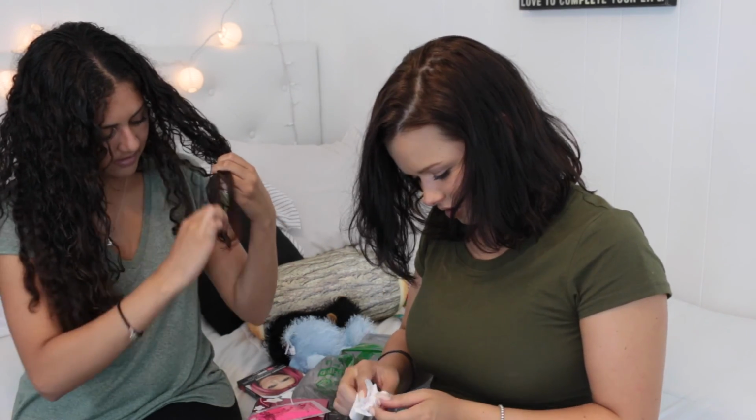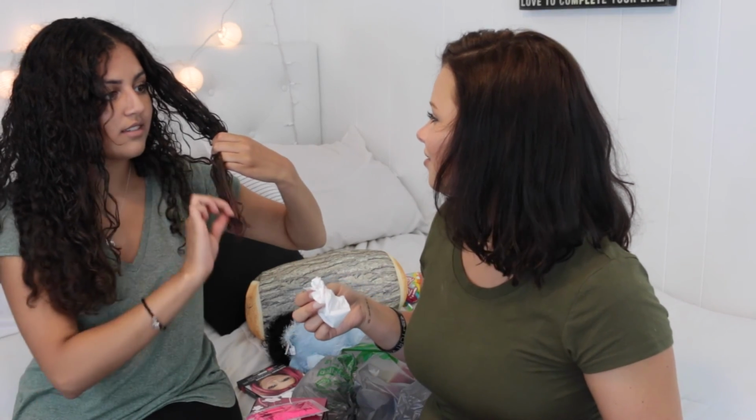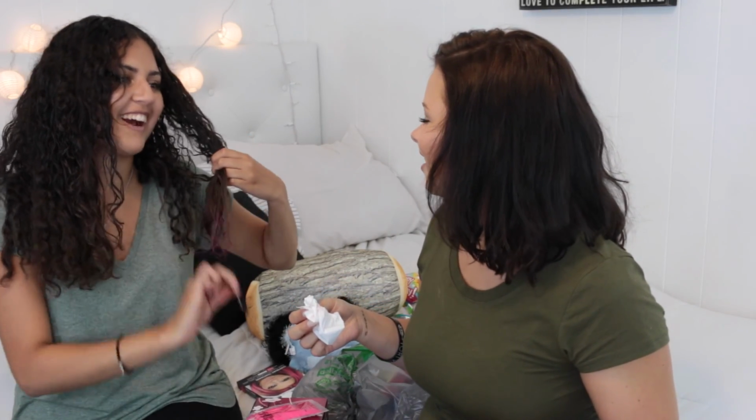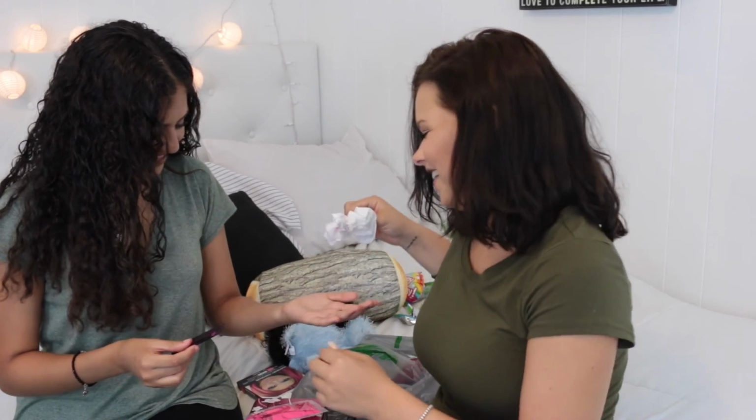Is it working? It better work after all this. It's literally pink paint. That's what I'm brushing through my hair right now. You have to go wash your hands. Don't get this. What do you say? Success or fail? Fail.